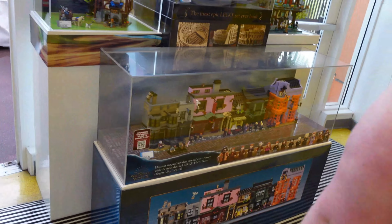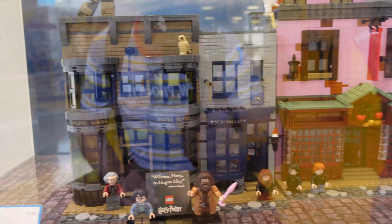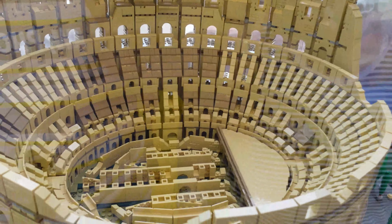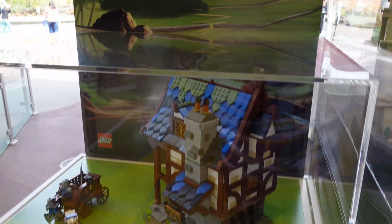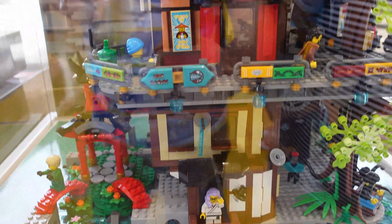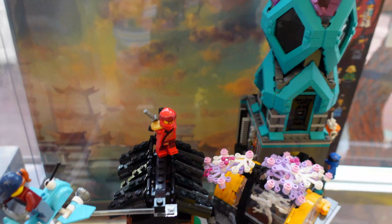Alright, they got the Coliseum. Hey, Hogwarts! Look. That's pretty cool. The Coliseum is cool. There's a medieval blacksmith. That's cool. Man, the things that people do with Legos just amazes me. Yeah, pretty cool.